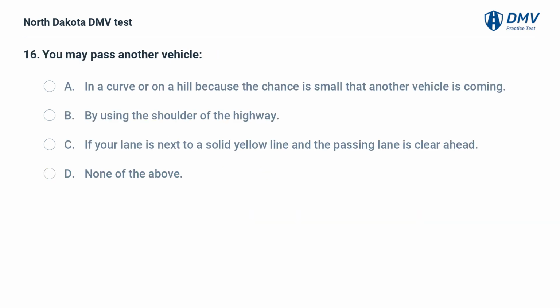You may pass another vehicle: A. In a curve or on a hill because the chance is small that another vehicle is coming. B. By using the shoulder of the highway. C. If your lane is next to a solid yellow line and the passing lane is clear ahead. D. None of the above.